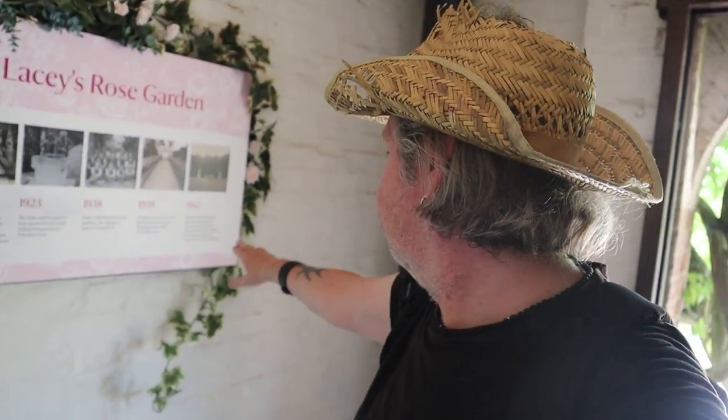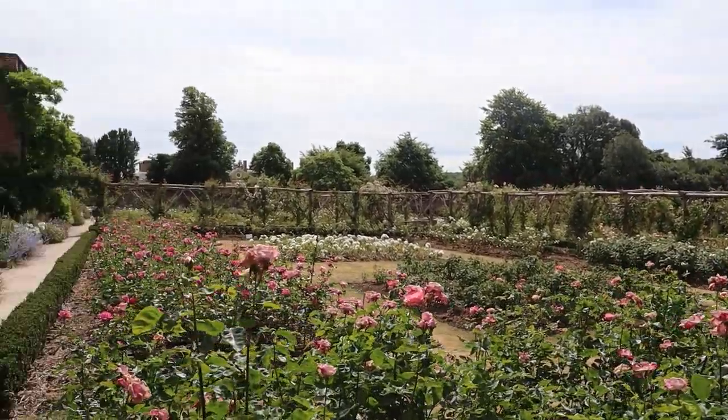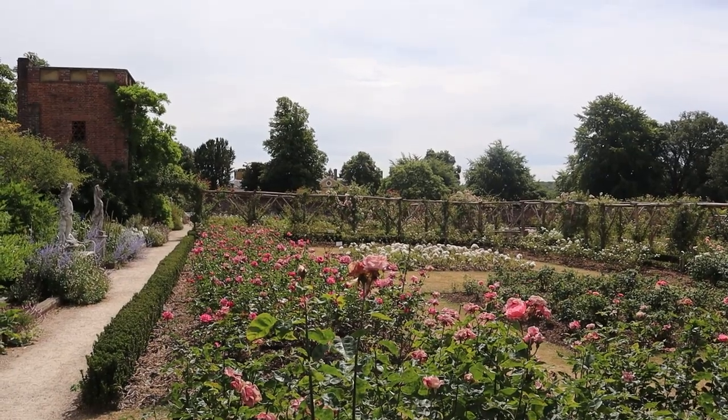This little tower. Potpourri, £1. Please use the honesty box provided. I'm sure people are very honest. Polesden Lacey's Rose Garden from 1804 right through to 1942 when she passed away. Wow. Oh, very hot day today.